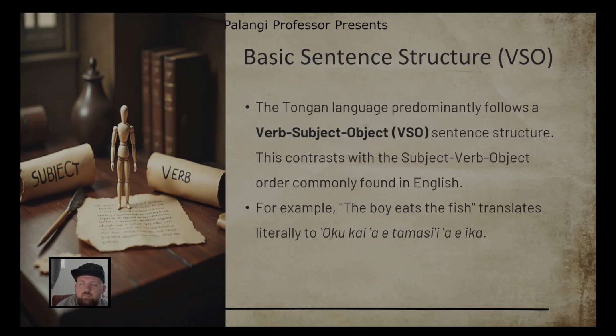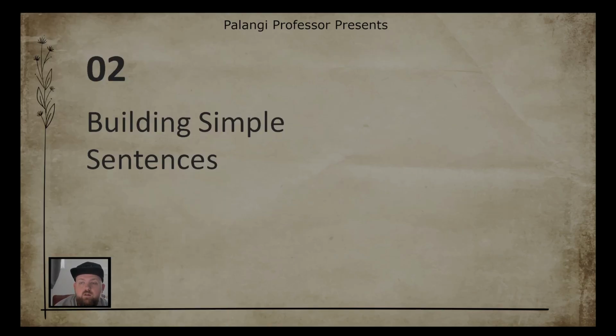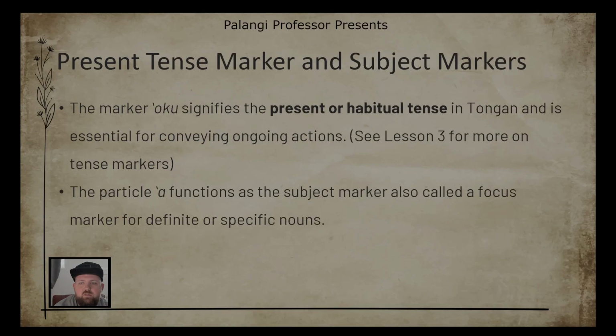So that should help to make sense. I also want to point out that similar to Spanish, Tongan does put the adjective after the noun. So instead of saying a red car in English, you would say a car red, or comfortable bed. It would be a bed comfortable. So that's important to note as well. The adjectives usually go after the noun in Tongan, just like they do in Spanish and some other languages. All right, we'll go ahead and look at building simple sentences.